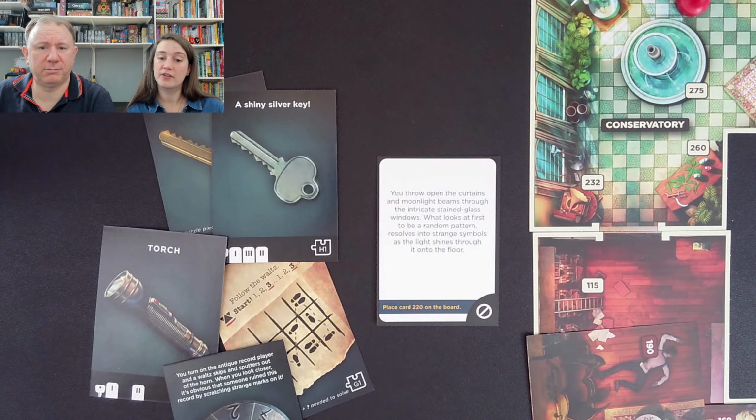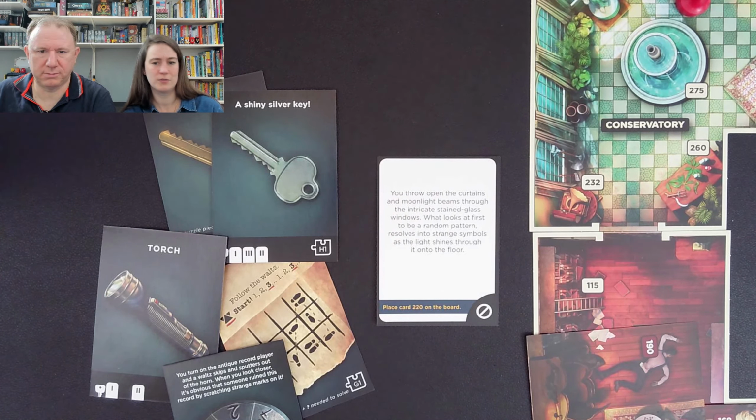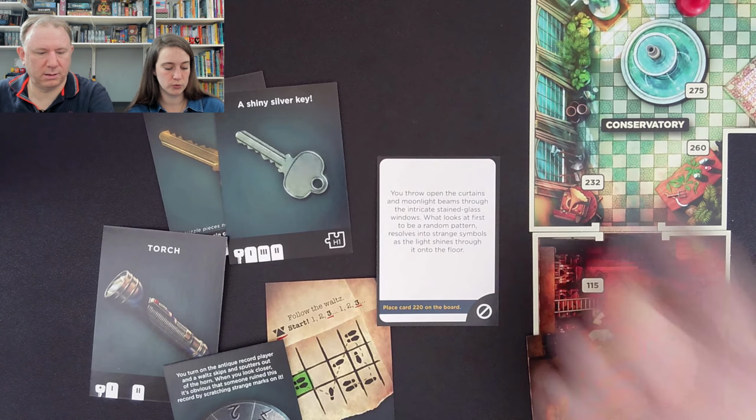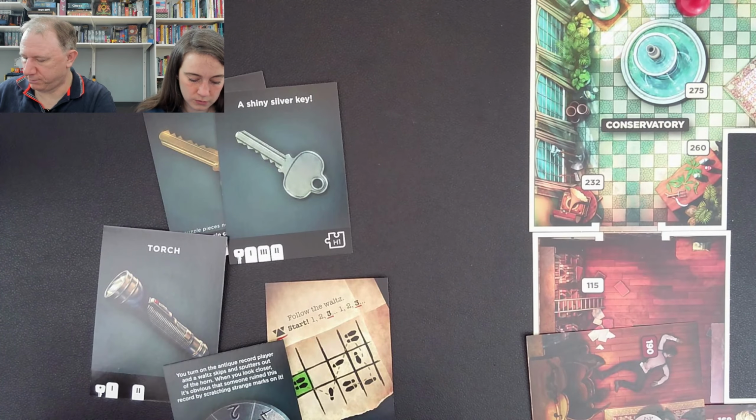You throw open the curtains and moonlight beams through the intricate stained glass windows. What looks at first to be a random pattern resolves into strange symbols as light shines through it onto the floor. Is this going to be our magic checkered board somewhere? Yes. Place card 220 onto the board. Because yes, there are. It is. It's a gridded floor.